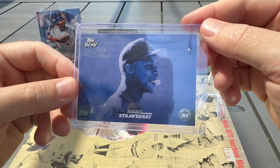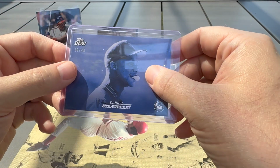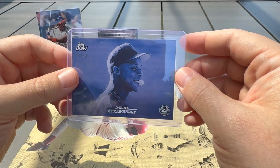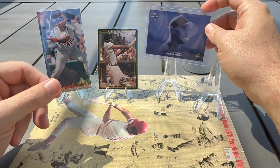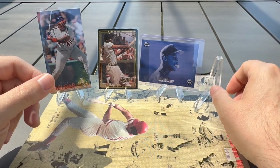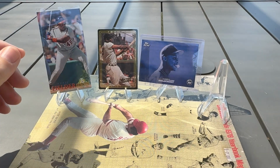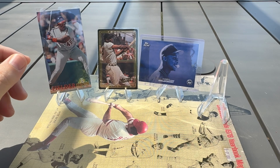So fantastic photography. I really like the actual texture on these cards. It's not glossy, it's like a matte finish. So the whole set is really stunning. So I'm pretty close. I'm probably about 20 cards short of the base set. Then there's a couple of insert sets, but I've made good progress on those too. So really happy to pick that up.